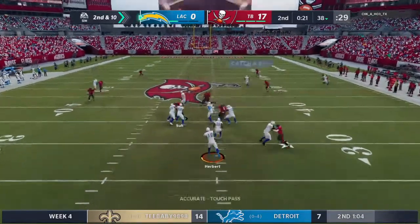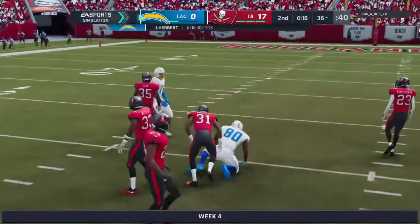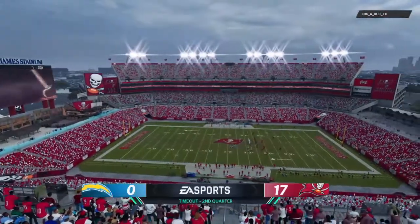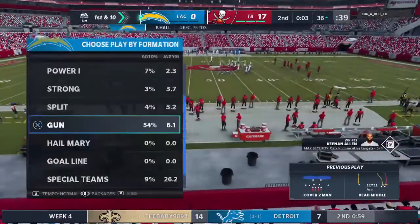To throw again. Herbert. Got his man, complete over the middle. It's Hall. And they'll get this well past midfield before being stopped just before the 35. Now whistles and a timeout with 3 seconds left in the first half.